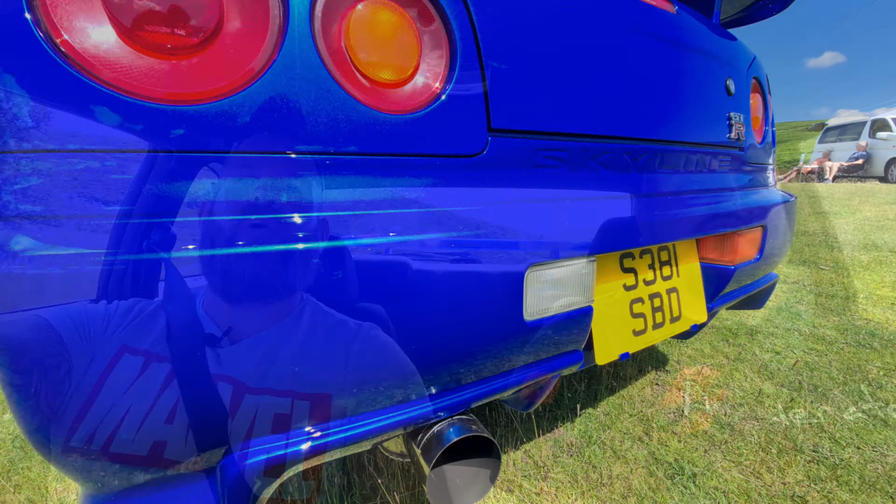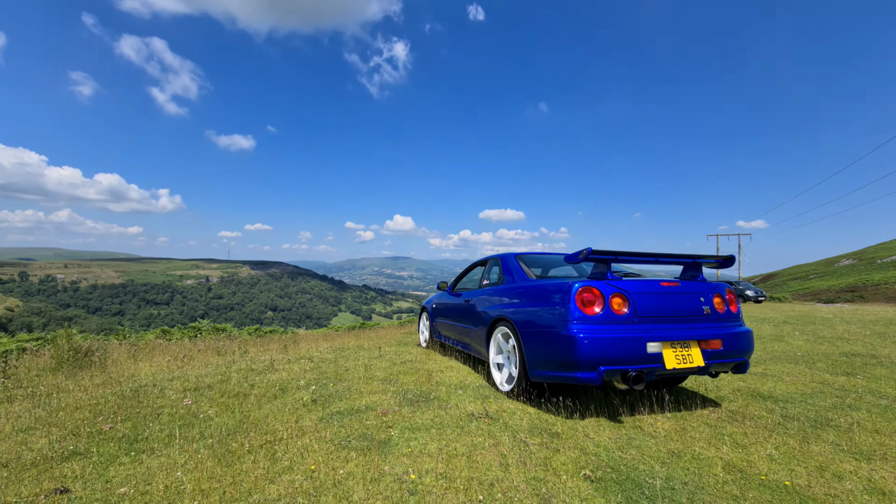I know you're saying it's running what, 320-ish? Yeah, 310, 320. It feels a lot quicker than that. Yeah, but it's because the power is so progressive and it's not all boost. I said it's only 9.5, 10 PSI. It's the engine that's making the power. This thing, if you did take it up to 384, it's going to be an animal.